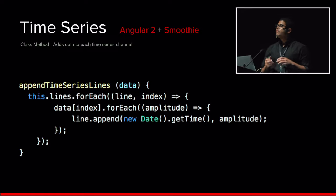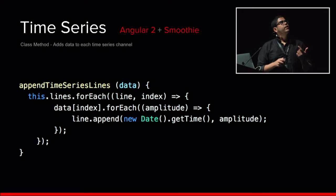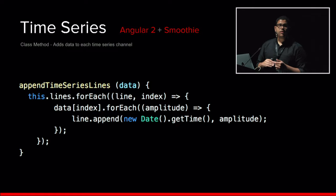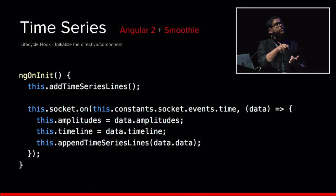Here, we're just going through each one of those channels, in this case 8, and appending a data point, in this case a line. That is what we're calling it, a line. So each one of those 8 lines directly correlates with this part here. Each time we receive an event, we go through each one of the channels, appending with the current date and time, and we're passing an amplitude. That amplitude is just that data set that I told you about from here, from each one of the different channels.